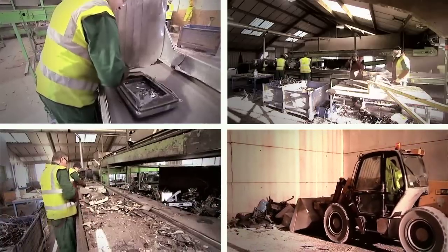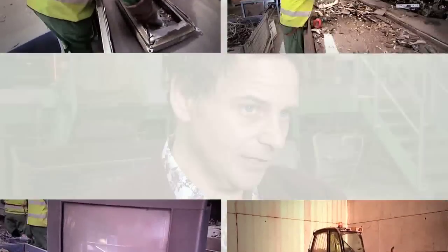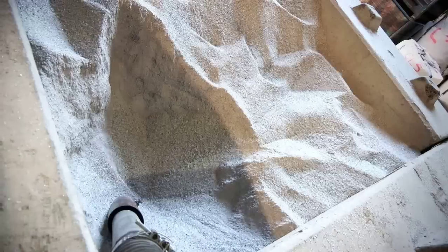We take apart the TVs quite manually. Our staff literally strip them down so that we separate the plastic and the circuit board and the cable away from the glass itself. We then separate the leaded glass from the unleaded glass using our X-ray plant here that can tell the difference, and then create a sand.